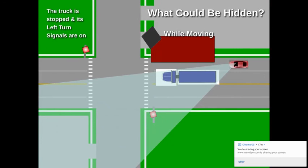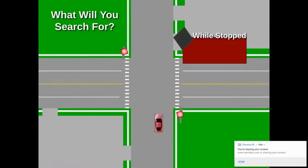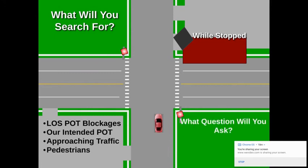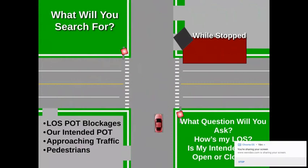Okay, if you are the car coming into the lane beside the truck, it's a line of sight blockage. You might not see pedestrians or oncoming traffic or cross traffic. When you're stopped, search 90 degrees, longest to shortest. Say, in this instance, we'll presume that our longest line of sight might be to the front. I'll go back there a little bit. Might be to the front, the left, and the right. When you've got all clears, then continue ahead.